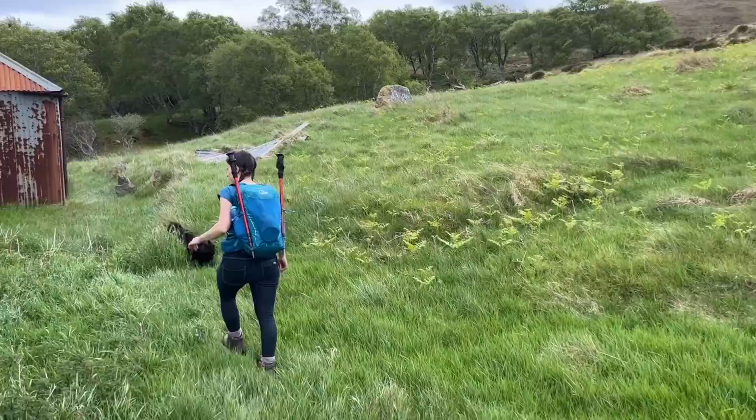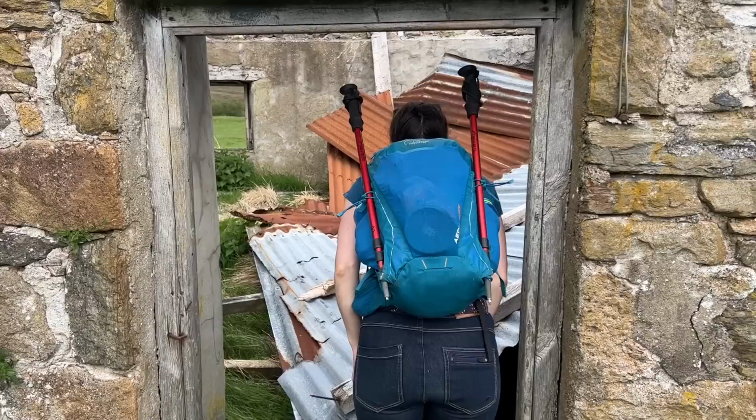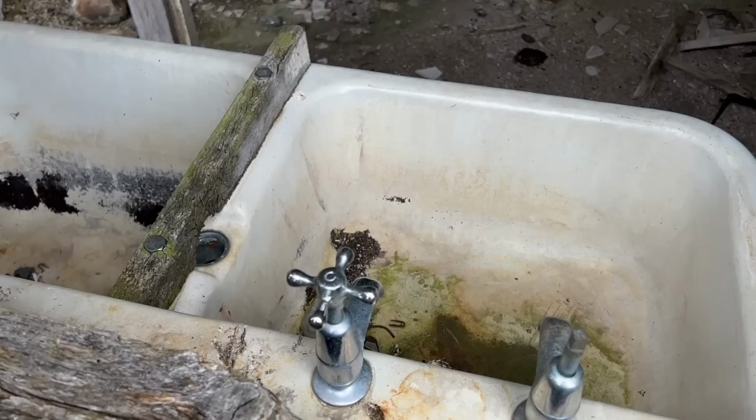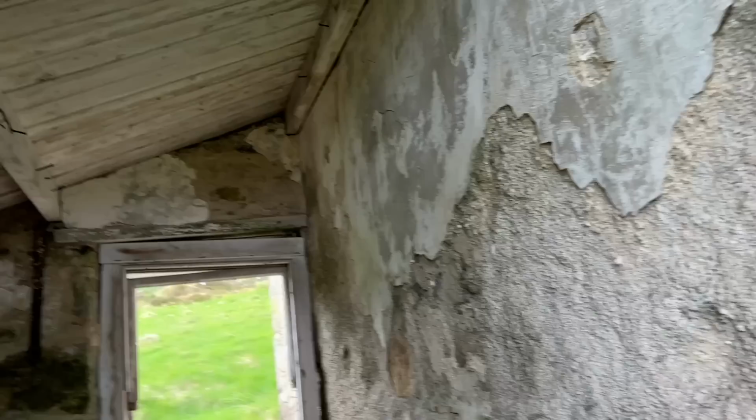Looks like some of this roof has come in quite recently. Boards on the roof, that's cool. The ceiling boards, beautiful. There's a bird's nest in there, better not disturb that if it's active.